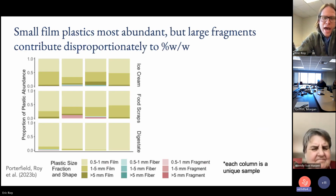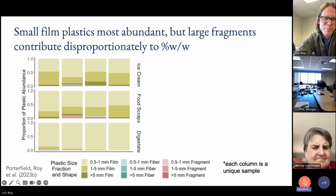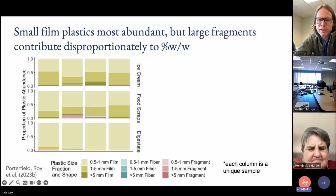And then if we look at what was actually the composition of plastic within these materials, just to help give you your bearings, each column here is a unique sample, each of these stacked bar graphs, and then the top row is ice cream, the middle row is food scraps, and the bottom row is digestate. And then we have a color scheme here where the yellowish green color is films, the more turquoise color is fibers, and the rose color is fragments, and the darker the color, the larger the size.